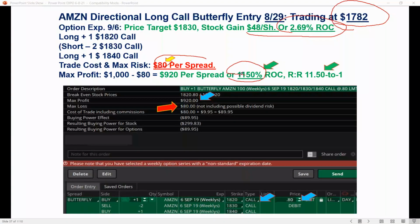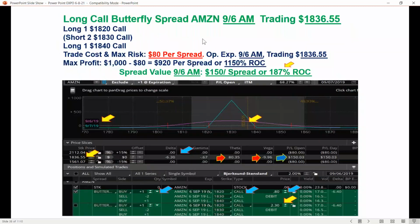This trade setup was at $150 profit in the morning, and then it was up to over 600 in the afternoon, just that one day. And that's the other benefit, the time decay that's working for you into expiration. So it's got so many great benefits. So here's the trade example going through it.